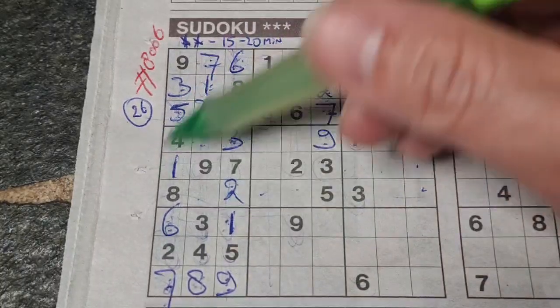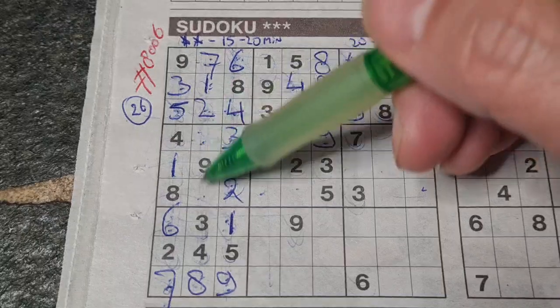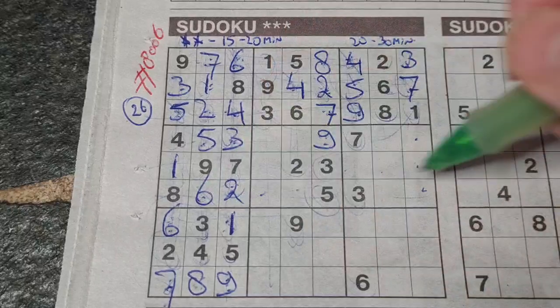2 missing numbers in this big square for the rest. The 1, the 2, the 3, the 4, 5 is missing, and the 6 is missing. 5 and the 6. We have a 5 in this row, no 5 there. 5 should be here, and the 6 goes there.